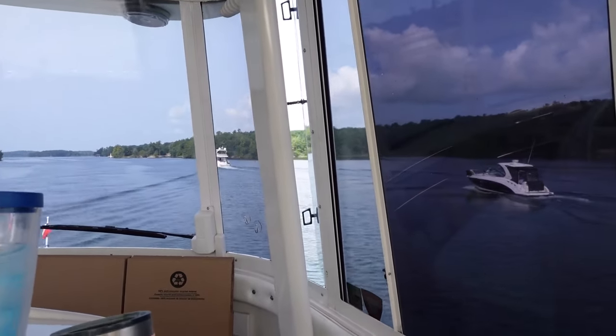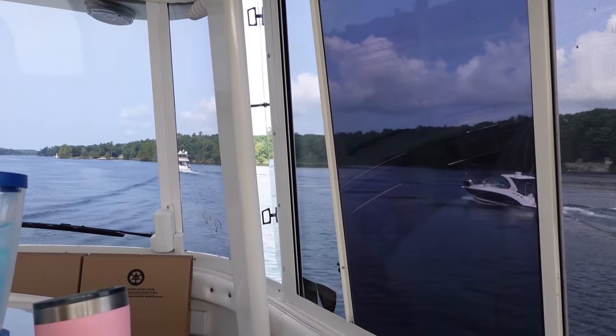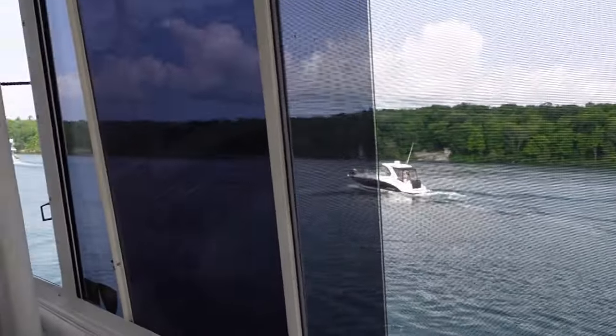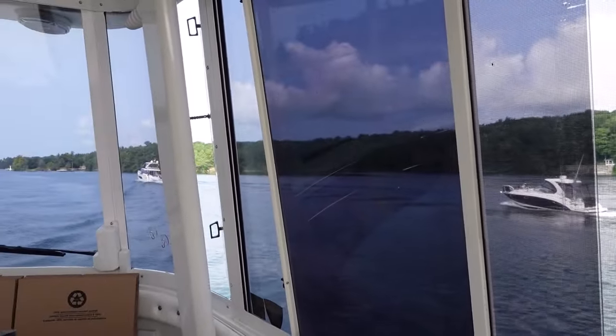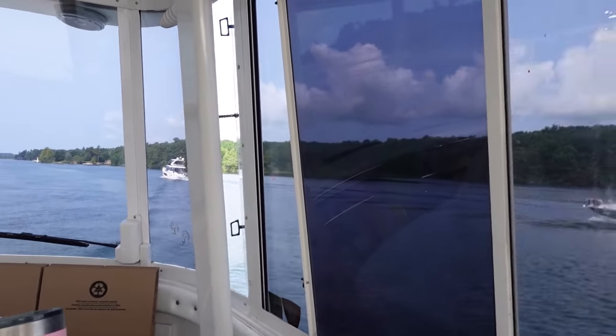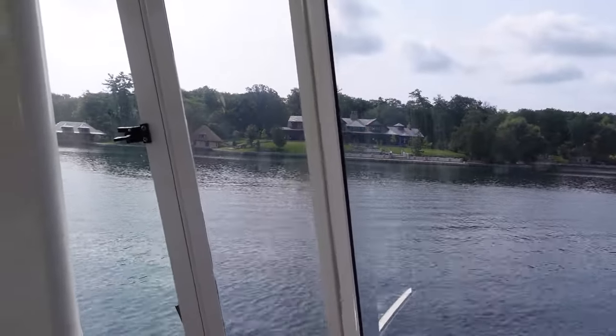Yeah, if they're not going to slow down, I still got to get past them. I saw them at the poop. What do you call that? The poop deck. The pump out. Thank you. That's right. Goodness, check out this cottage over here.